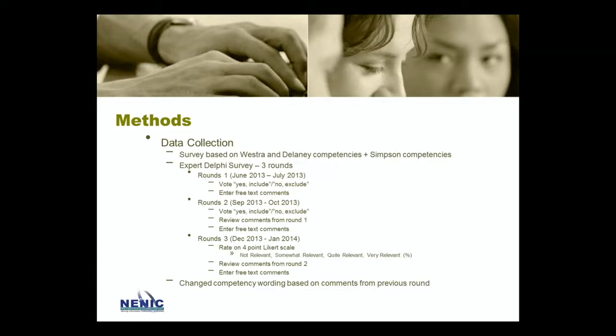So based on past literature, that's how we started with the concepts we wanted to measure and what the initial items were. And then we moved on to the actual data collection in our Delphi survey. And this was in collaboration with O&L, and they were wonderful about helping us get this survey out there and nurse leaders to complete it. So we performed three rounds of a Delphi survey. I think we used REDCap software, so it was an online survey.